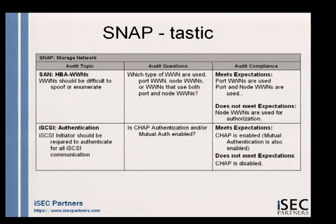what is bad. So if you're a security person and you know you have a SAN, or your customer has a NAS environment, or you're thinking about iSCSI, it'd be nice for you to go learn about those technologies in a week, but that's probably not possible. What is better, if you can use something like SNAP, you ask these questions to your SAN administrator, they give you the answers, and you can clearly understand how good you are in terms of security.